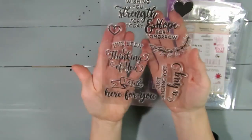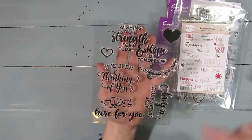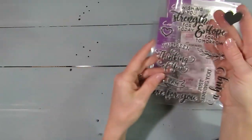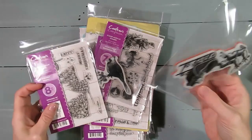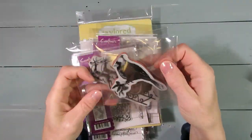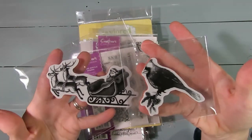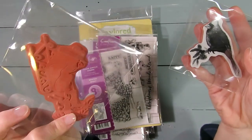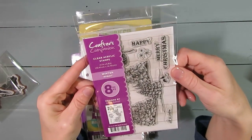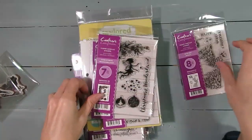And this one's, you know, just sending you a hug. I've been thinking of you, wishing you strength for today and hope for tomorrow. So that one was a nice sentiment set. And I know these ones were in with something else, a 3rd set of stamps, but I took them out. But here were 2 little Christmas ones, a cardinal and Santa Claus, which I thought was really nice. Crafter's Companion, this one's called Winter Night, and I'll hold that one up close so you can kind of see the design of that one.